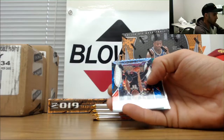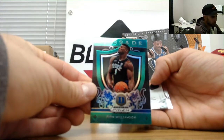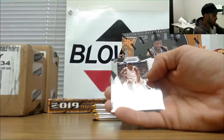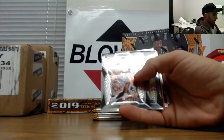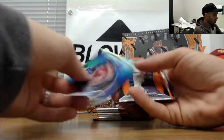Washington, Claxton, Ja Morant, silver, a good start. Claxton, number 299. Then we got a Zion, Crusade, green. Cody Martin, number 299. Kevin Gelly and Weatherspoon. Lankford, Zion, base. Tyler Herro, silver, nice.